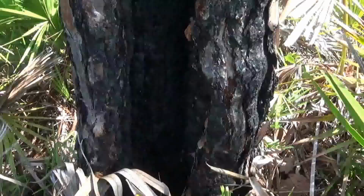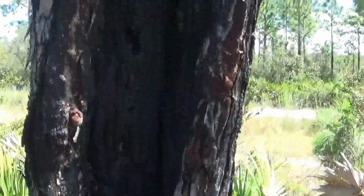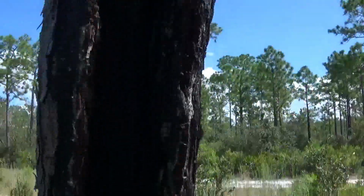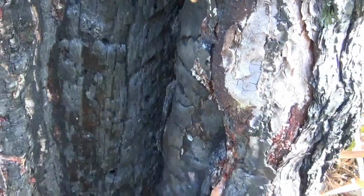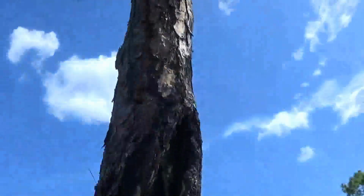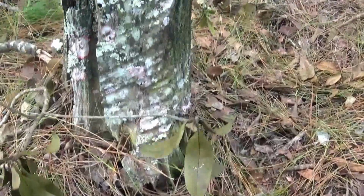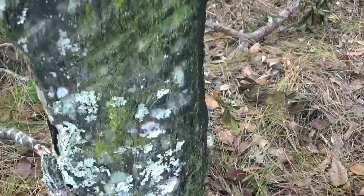Here's a longleaf pine with a cat face on it. You can barely make out the scrape marks where they scraped away the bark to form the cat face so they can collect the turpentine. Another longleaf pine here. See a cat face here. You can clearly see the scrape marks.